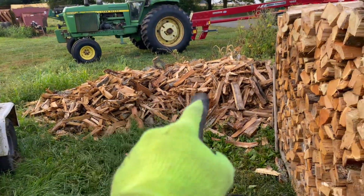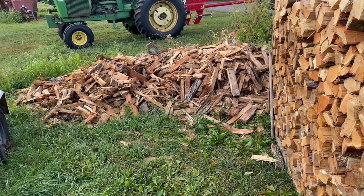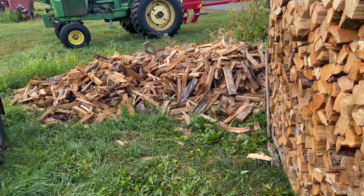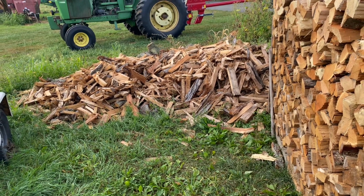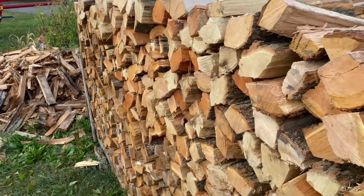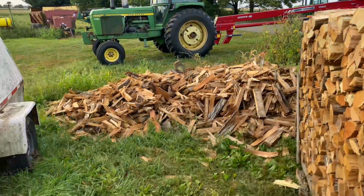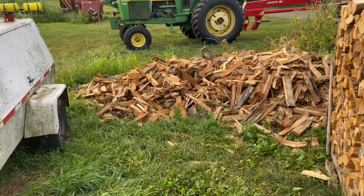You see that stuff there? He likes to separate the smaller stuff in the kindling. So as I'm unloading the trailer, the slivers and the smaller splits, he just lets me dump them right there at the end. And then obviously the bigger splits get stacked. So let me get some pallets set up, move the truck, and we'll finish unloading.